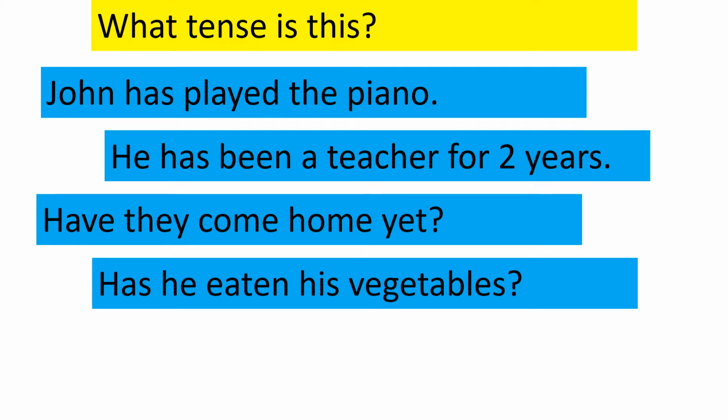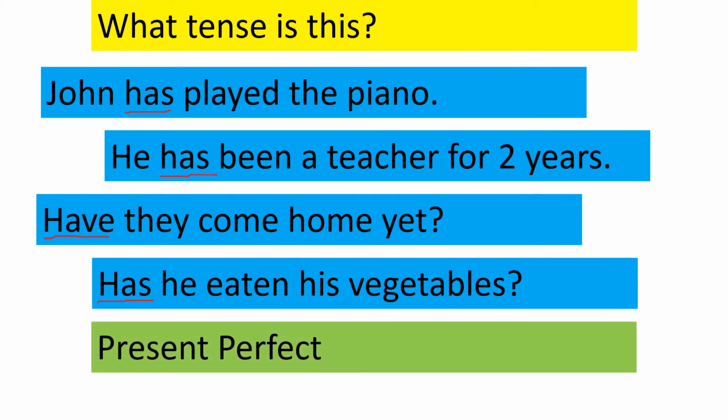John has played the piano. He has been a teacher for 2 years. Have they come home yet? Has he eaten his vegetables? Now you'll notice there's a few words that repeat here that sound similar. Has, have, and has. And we did this one, so you should recognize that this is present perfect tense.